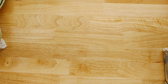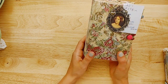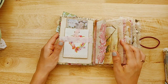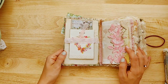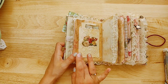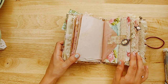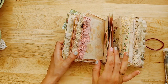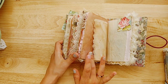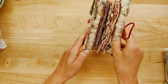We are not done. Look at how pretty this one is. It's a smaller one, fabric covered. Look, just the details. Even in the smallest ones, her details are so pretty. All the edging, there's a cameo. Can you imagine this for a gift? Look at how pretty that is.